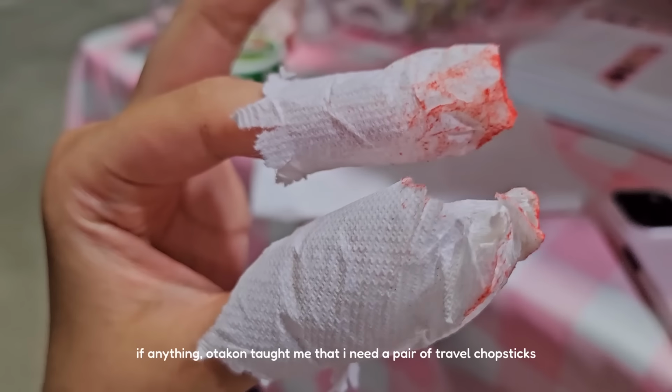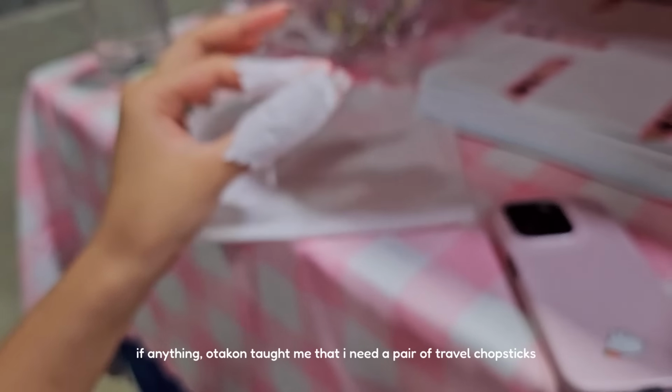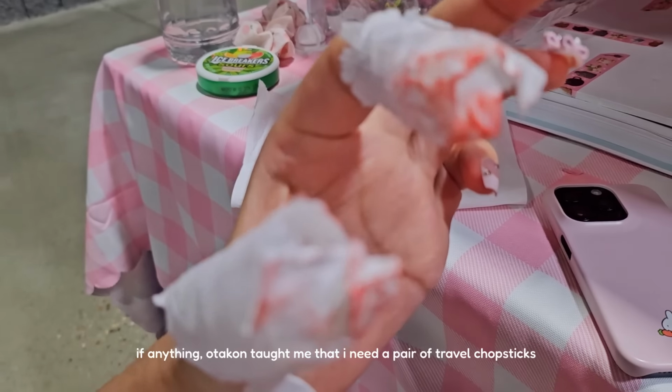One or the other. This is Hera's Hot Cheeto invention. Yeah. Can you feed me one? Yeah.